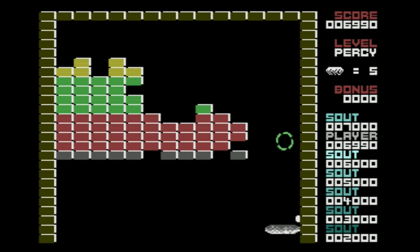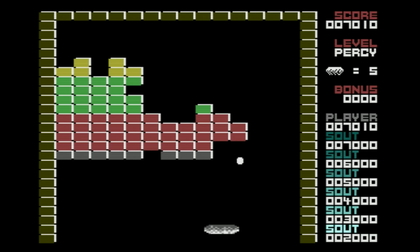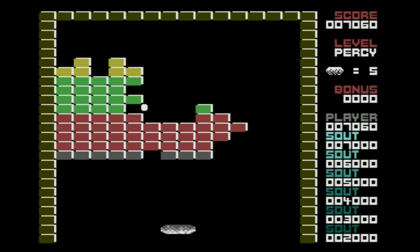You want to be looking for the red blocks because that's the laser. Because I couldn't use my paddle to get the ball, I'd need to shoot all the blocks as fast as I could with the laser before the ball came down. Yeah, so I thought this was a decent game.